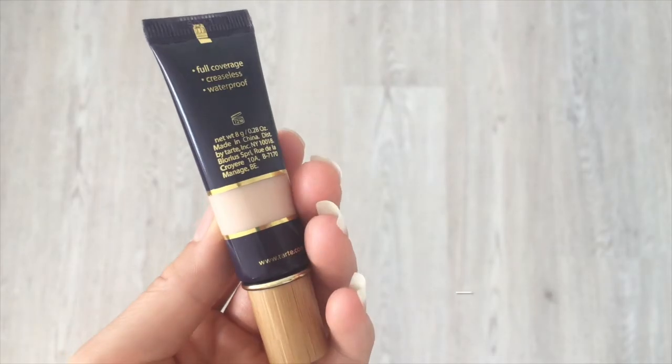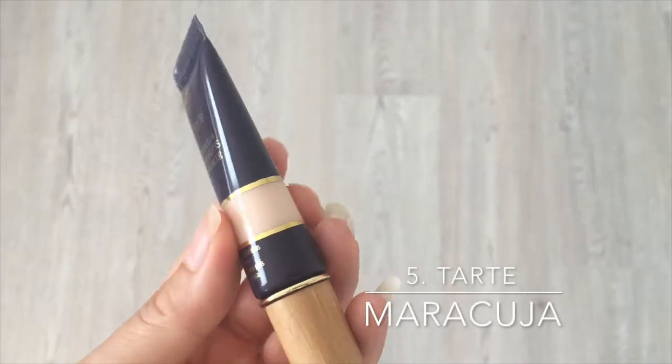It's the Tarte Maracuja Creaseless Concealer. I bought this in the first place because it says it's creaseless. And of course, everybody's looking for something creaseless. I don't have too many problems with creasing, but I just don't want the texture. And I thought, if it's creaseless, it doesn't emphasize my texture.